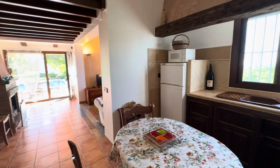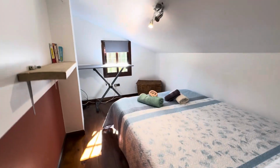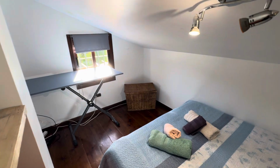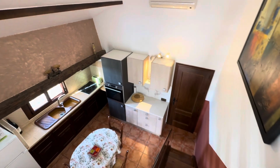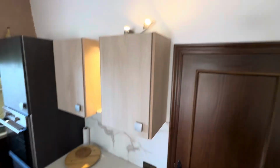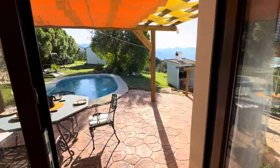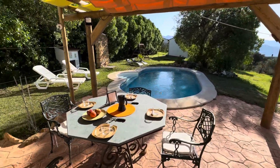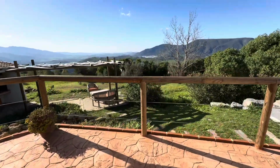Turn around and look at that. And then you go up the stairs to the 3rd bedroom, which is mezzanine room. And you've got the view from that window there. This is open and overlooks down onto the kitchen. Again, that door goes through. You've got air conditioning up there. This is just stunning. Really peaceful and quiet.